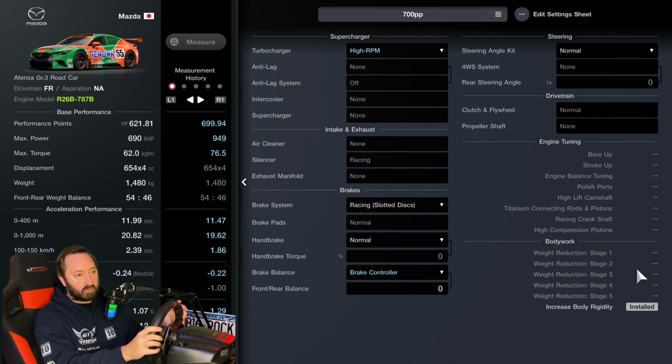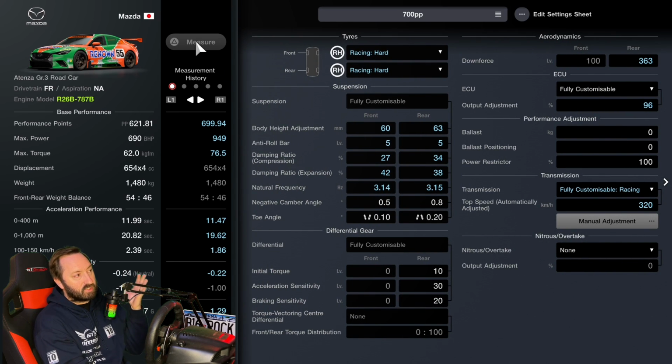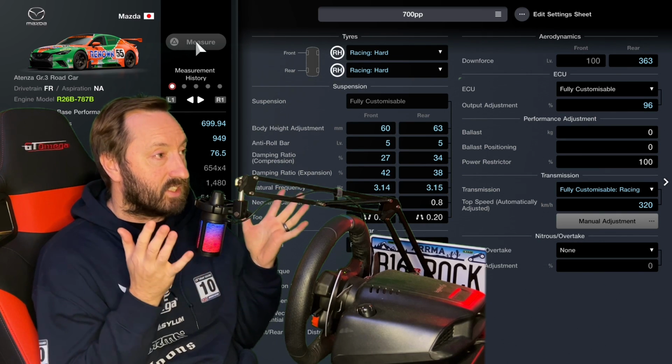I've got the increased body rigidity, and let's have a look over at the stats. So this car produces 949 horsepower. That is a lot of horsepower. It's way more than the standard car, and of course this is because we've got the Mazda 787B engine. This is available as an engine swap.